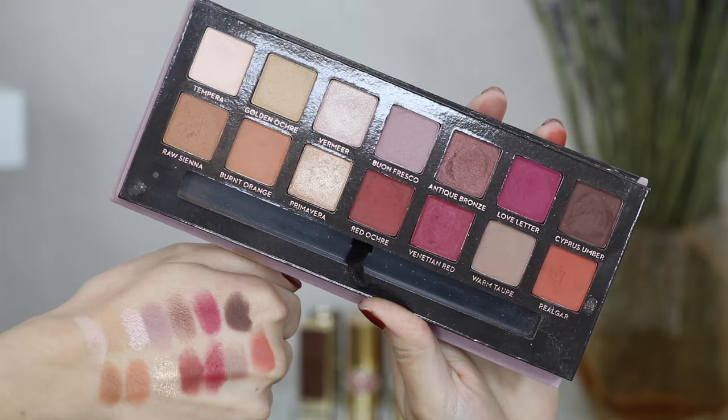These are the eyeshadows I'm wearing on my eyes today. I love it. I'm only using this palette. I feel like you get a complete eye look. You don't need anything else. And usually I love palettes that have a black. I think every palette needs a matte black. But this Cypress Umber shade is such a dark brown that I'm okay with not having a black.